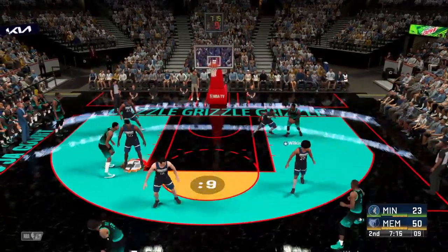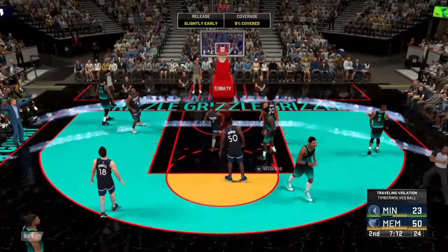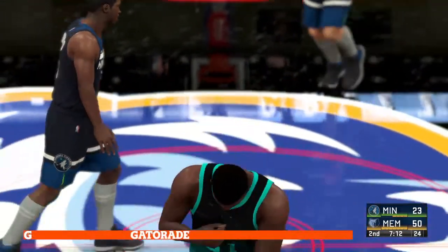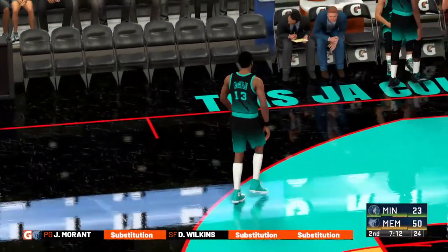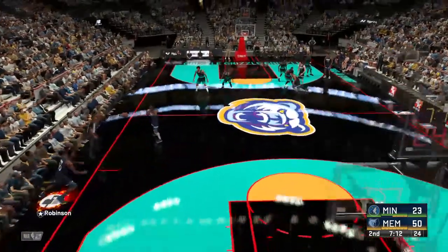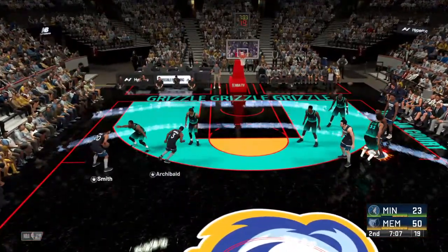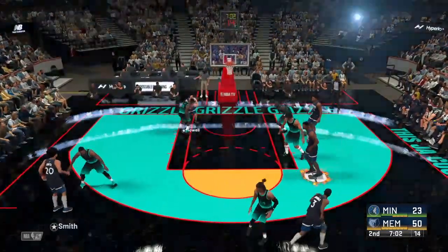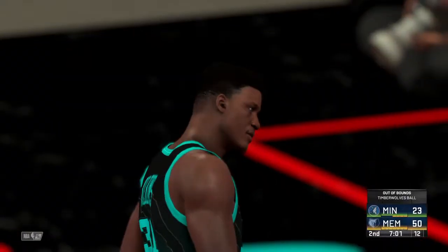Thanks for that. Here's Wilkins. He has 7. And the officials call a traveling violation. Well, that's not been a typical possession for them in this first half. You know, for the most part, they've been pretty smart with the ball. Kevin Garnett, James Harden. Here's Archibald, hounded by Morant. Oh, and he blocks it off the glass. Wow. And it's out of bounds to Minnesota.